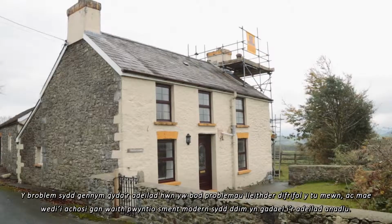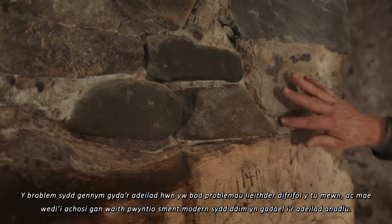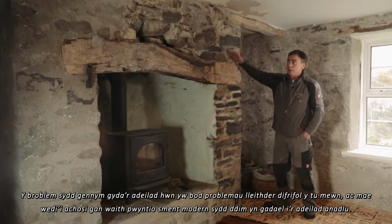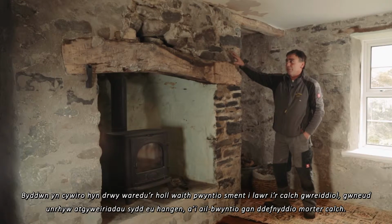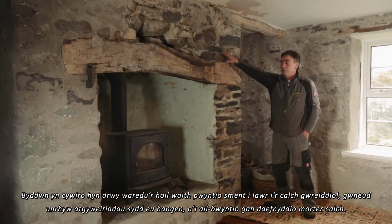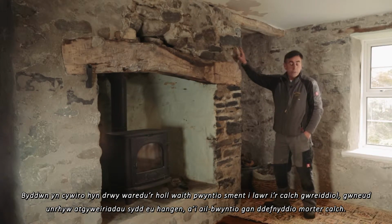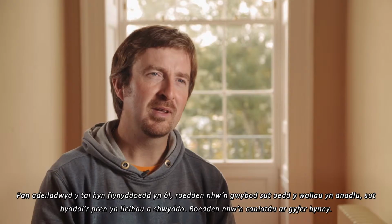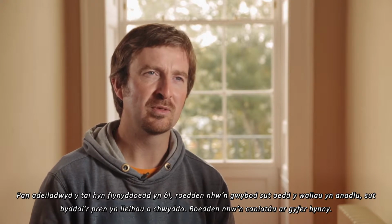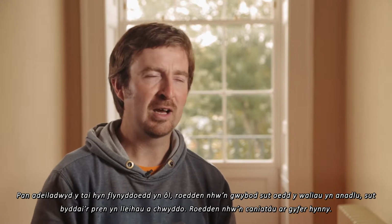The problem we've got with this building is we've got serious damp issues on the inside, and it's caused by the modern cement pointing, which is not allowing the building to breathe. We'll rectify this by simply removing all the cement pointing down to the original lime build, doing any repairs necessary, and just repointing it with lime mortar. When they built these houses years ago, they knew what they were doing about the breathability of the walls and how the timber's going to shrink and swell. They allow for all of that.